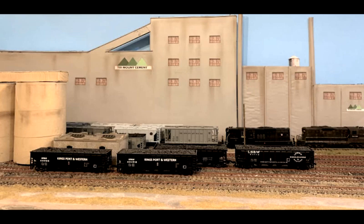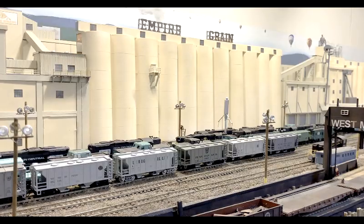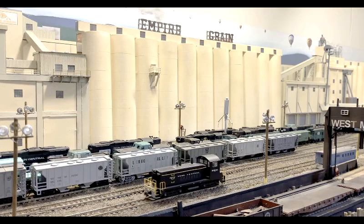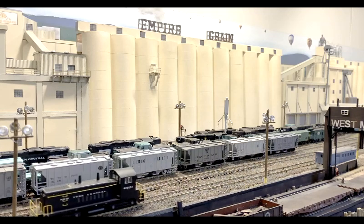A new train has been added to the virtual ops lately. The cement job serves Tri-Mount Cement represented by this mock-up. Watch as yard switcher number 8951 builds the train composed of empty 2-bay covered hoppers and open hoppers loaded with coal for Tri-Mount's kiln.